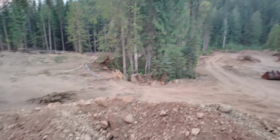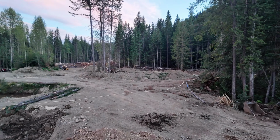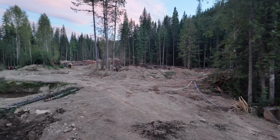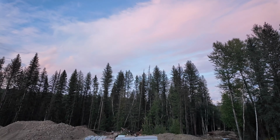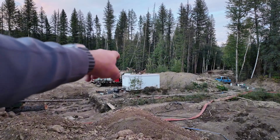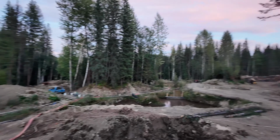Everything I'm standing on now is all the pay dirt. So there's gold in all this. They think there's 600 to 700 yards here, so could be anywhere from 8 to 10 ounces of gold in there. You can get a good feel for everything. Oh yeah, and that trailer right there is the generator that runs the trommel. And that generator cost us another $55,000.